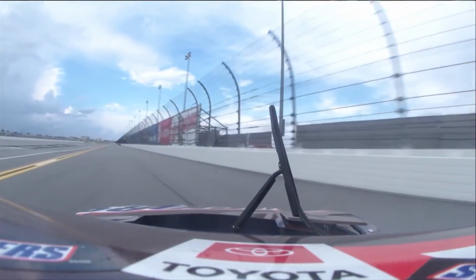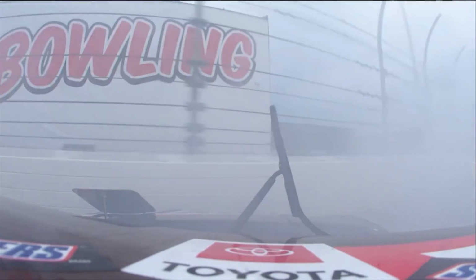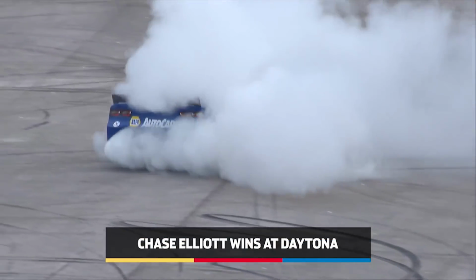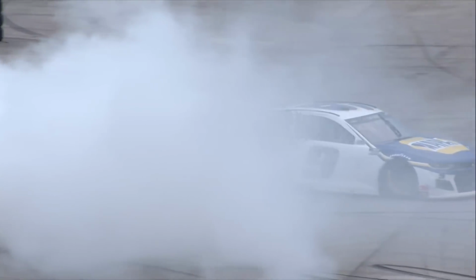So the tire's coming apart. He's off the gas trying to slow it down. Into the fence just a little bit right there. Trying to make history, the 9 of Chase Elliott, 3 road course wins in a row. He's going to win at Daytona.